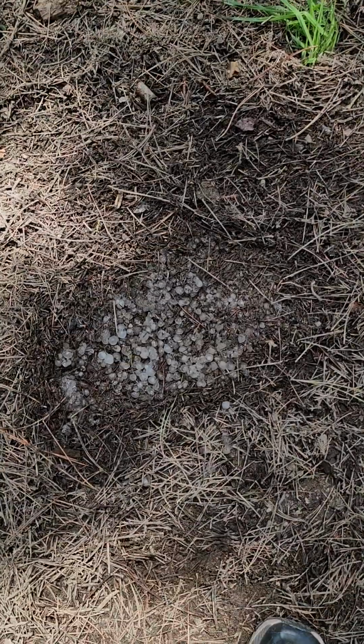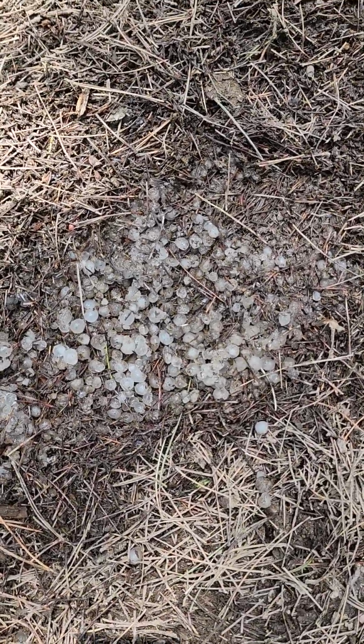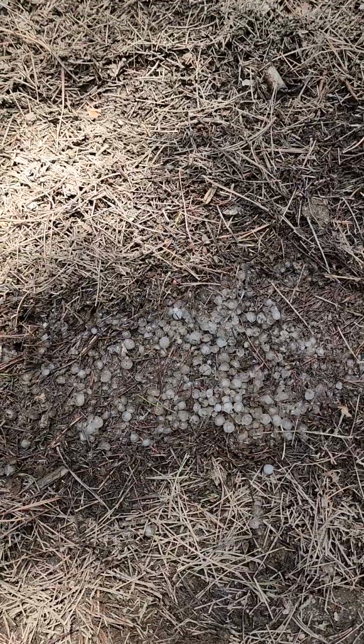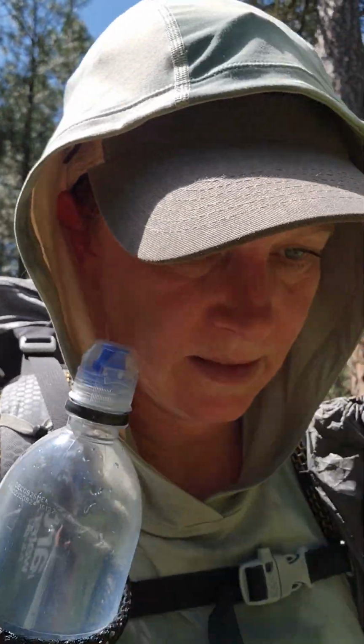Yeah. Well, if that ain't the strangest thing, I just came across that in the trail in a real shady spot, buried underneath some pine and duff. That's from the hailstorm the other night. Across the Black Hills, I was at French Creek Horse Camp.